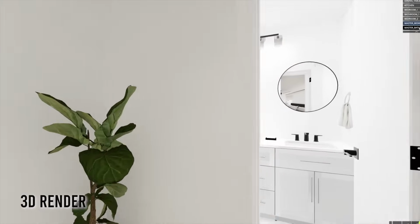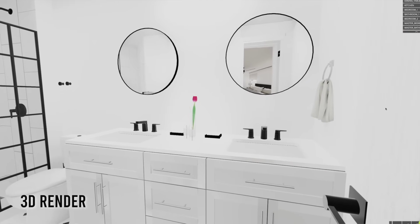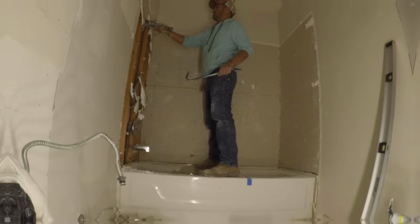So in the bathroom, same thing, we're gonna keep it fresh, easy: new cabinetry, some fun black and white tile on the floors, new mirrors, new light fixtures. It's just gonna be nice and fresh. I'm super excited for this project because I don't think it's gonna take a lot of time, and it's gonna be perfect for these beginner flippers.